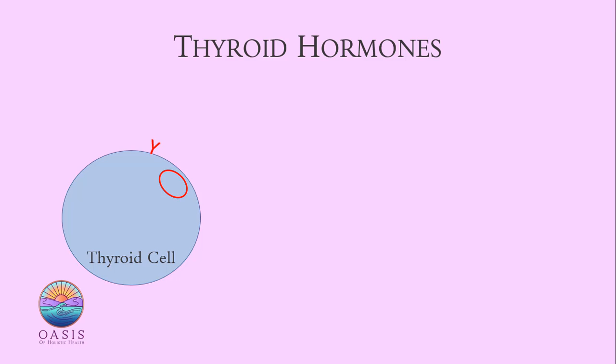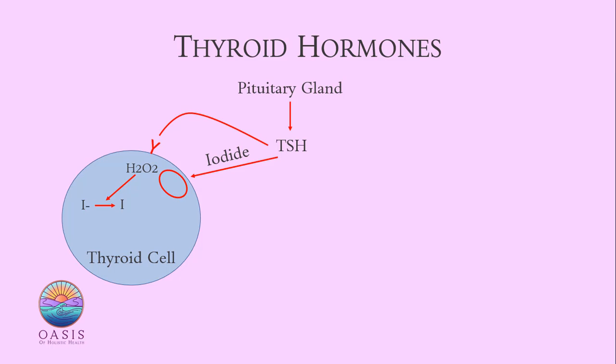So here represents a thyroid cell, and the little Y is a receptor for another hormone, and the circle is what's referred to as a symport, the sodium iodine symport. The pituitary gland in the brain is monitoring the blood flowing through it, and somehow, miraculously, senses when thyroid hormones are declining, and it will secrete its hormone called thyroid stimulating hormone. This has two actions on thyroid cells. One is to open this symport to absorb iodide, and the other is when it engages on the receptor on the thyroid cell, that triggers the cell to make hydrogen peroxide, which converts iodide into iodine.